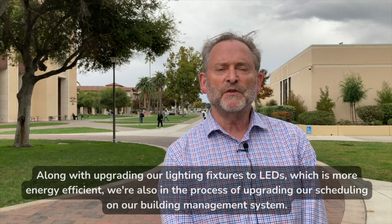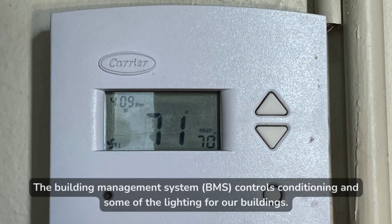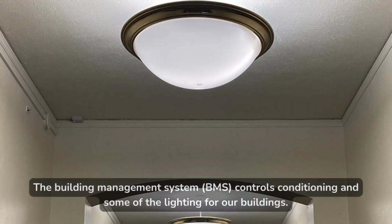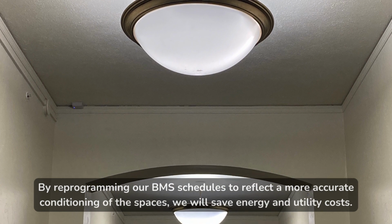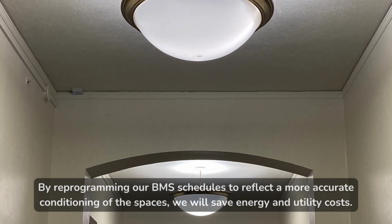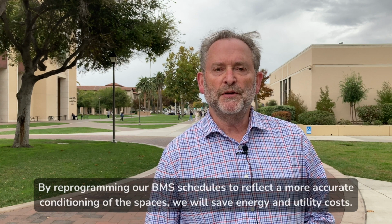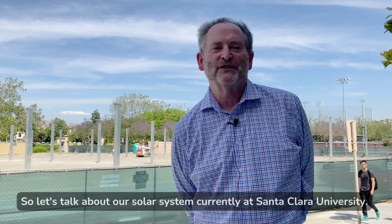Along with upgrading our lighting fixtures to LEDs, which is more energy efficient, we're also in the process of upgrading our scheduling on our building management system. Building management system controls conditioning and some of the lighting for our buildings. By reprogramming our BMS schedules to reflect a more accurate conditioning of the spaces, we will save energy and utility costs.